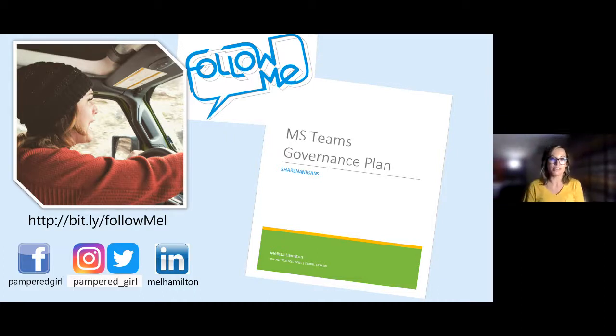You're gonna start with your governance template. If you go to this link here, the bit.ly/followMel, this is a governance plan. Feel free to edit it, do it however you want. This is just one that I use as a general foundation to get started. Use this and make sure that you start with governance. You absolutely cannot skip that part. If you don't plan for the trail correctly, there'll be sheer drop-offs, so you want to prepare. So start with your governance.